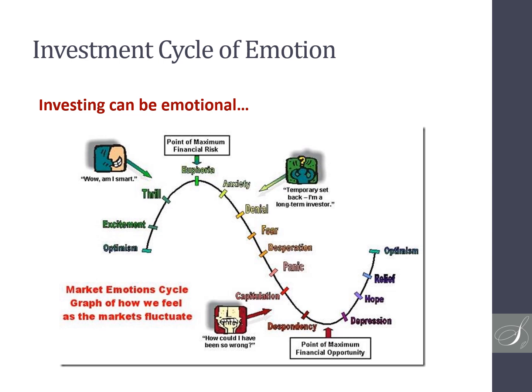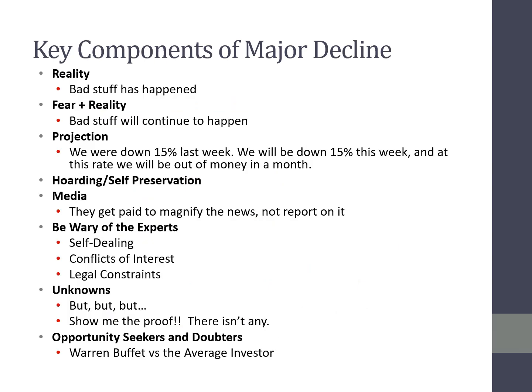Eventually, by the way, there'll be hope. The market will tick higher. We'll get through this COVID issue. There'll be relief. Ultimately, there'll be optimism. So here are the key components of a major market decline. First, there's the reality. Bad stuff has happened, folks, right? I'm not all unicorns and rainbows. There's some bad things that have happened.